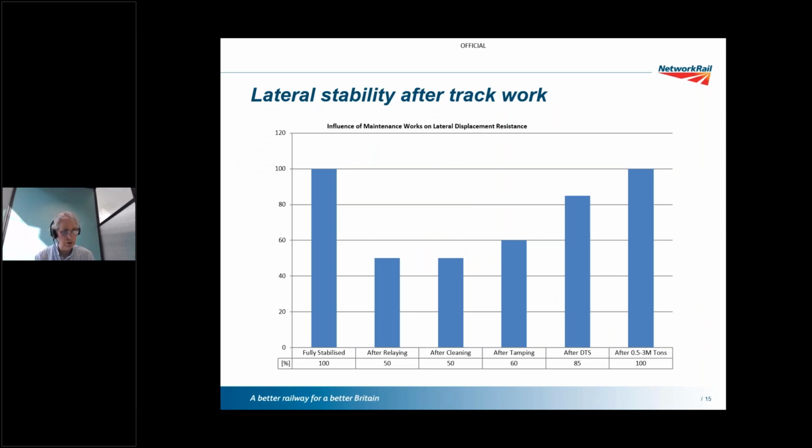So this diagram shows the typical influence of various track maintenance and renewal activities on lateral displacement. The column on the left is the fully stabilized, so that's 100% resistance. Work that disturbs the ballast structure reduces lateral stability, and this is the reason why it is often necessary to impose speed restrictions after work.